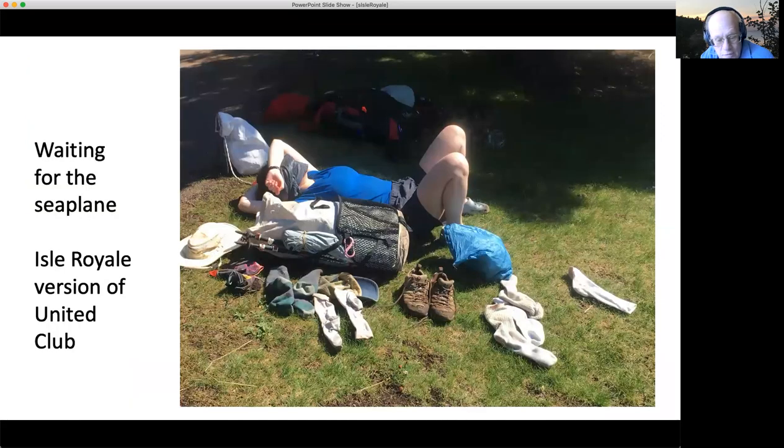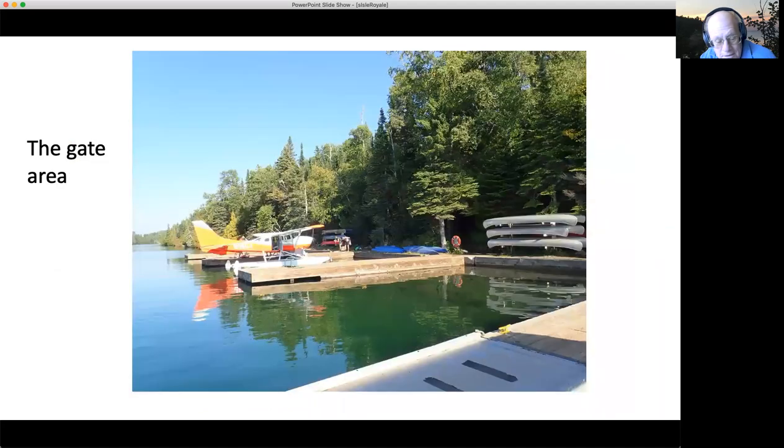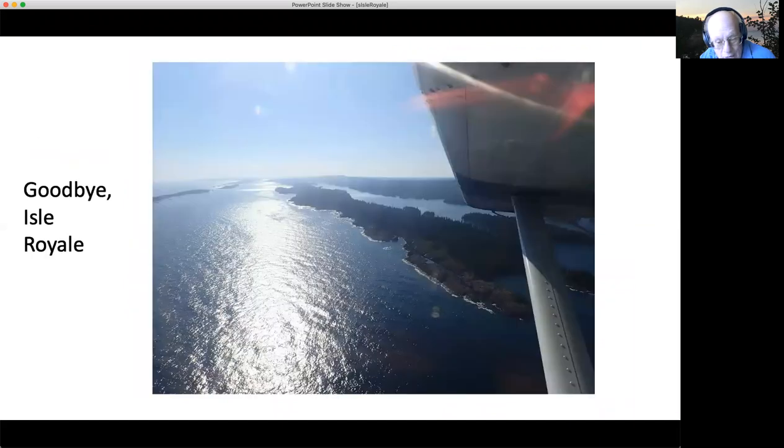So we're waiting for the seaplane. We stretch out on the rocks and let wet gear dry and sleep in the sun. For those of you who are used to it, this is Isle Royale's version of the United Club. This is Isle Royale's version of the gate area. You'll see that there's a dock, where the seaplane docks. The canoes are stored up for the winter now. And we get on the plane, and as soon as all 6 people get on the plane, the pilot takes off.